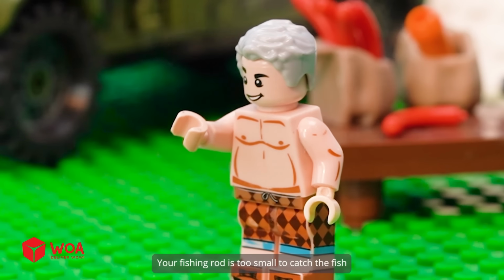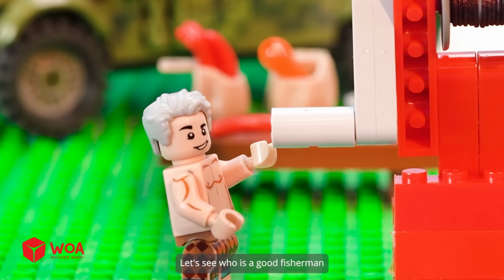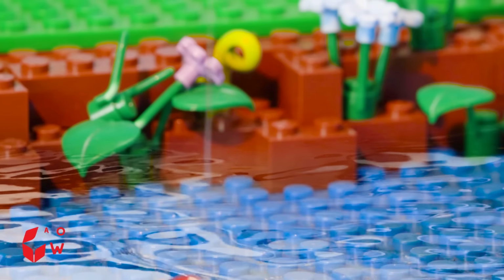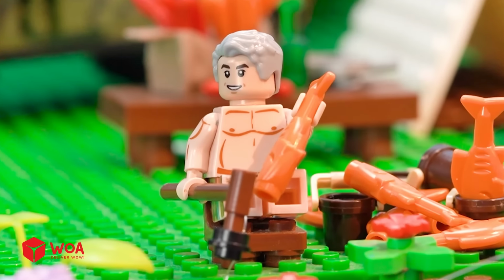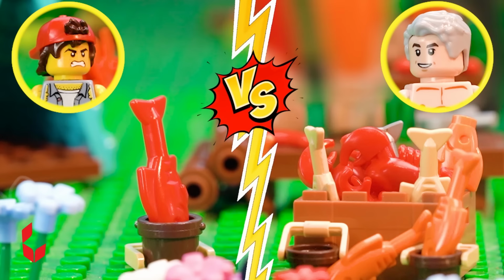Your fishing rod is too small to catch the fish. Let's see who is a good fisherman. I will catch more fish than you.